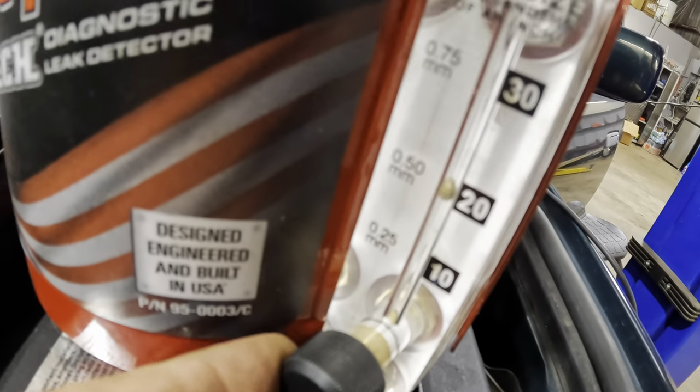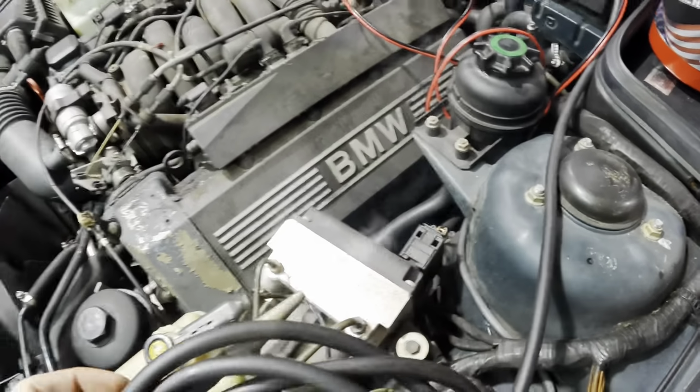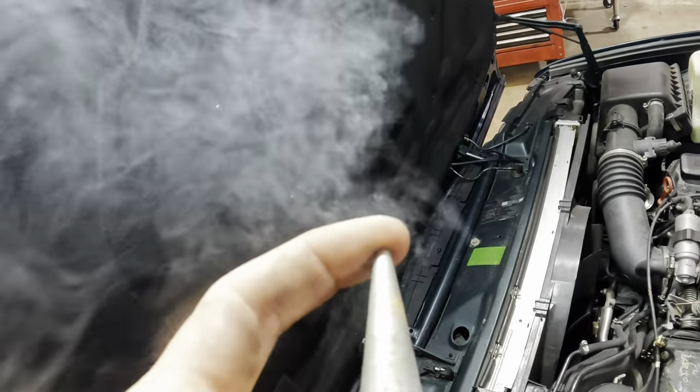That's our flow meter. So we're going to turn that all the way up. Maximum flow. And we will start to see some smoke cranking out from the business end of our tool. You guys see that? That's what we're looking for.